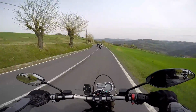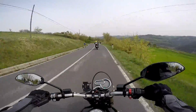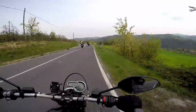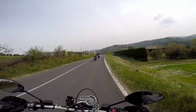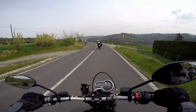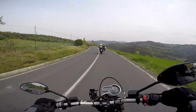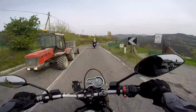Yep, these Italian riders are certainly nutters. Best kept clear of. This road and this valley reminds me very much... Oh, just hit that bird. Bit of feathers as a result, and the pheasant didn't come off too well. Oh dear. I hate seeing things like that. Grim.